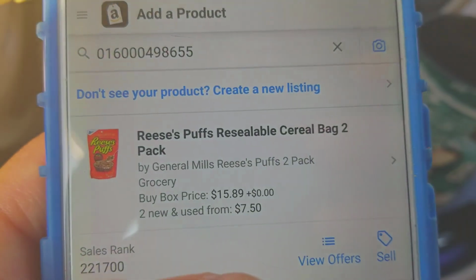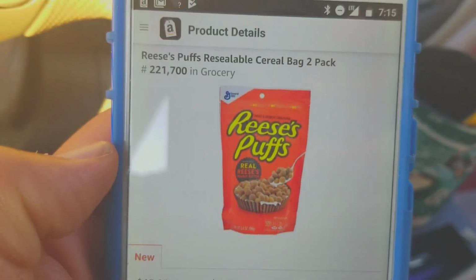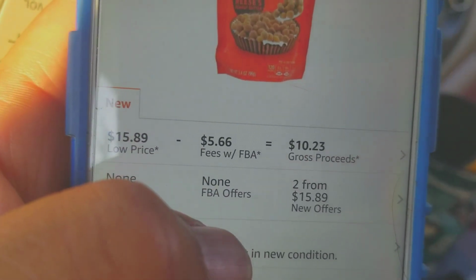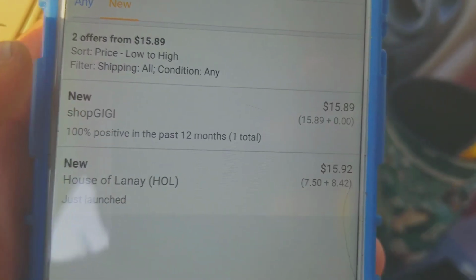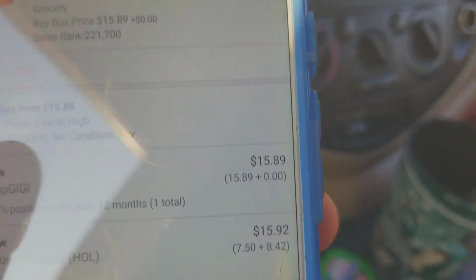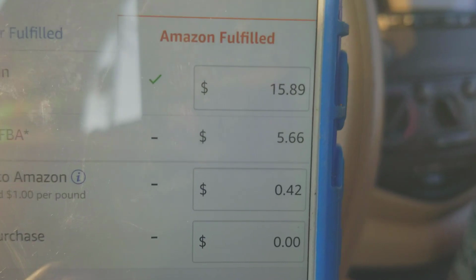Now these were selling for like, I think $2 a piece. We'll look at the receipt, but yeah, because that's a 2-pack. If you notice, that's a 2-pack bundle. But look at this, no FBA offers, okay? You got people selling these. You got 2 people selling it for 15, almost 16 bucks. And if you want to see what you're going to make, click the proceeds.